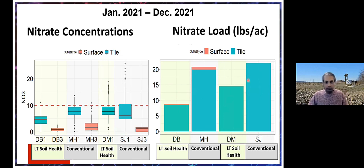And this is not something that we don't know already. A lot of other studies have similar conclusions that nitrate losses are significantly reduced from fields that are under cover crop, especially because of the uptake that happens during the non-growing season.